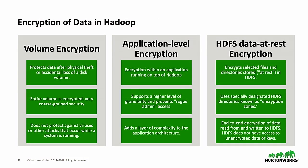So when we talk about encryption, which is the focus of today's conversation, we have three types of encryption here. There's volume encryption. This is just to protect your disk from physical theft. Your entire volume is encrypted. It's not selective, and of course, it doesn't protect against any other attack vectors via viruses or other areas. The middle level, the application level encryption, is probably one of the more complex ones. That is where your application itself has the logic to encrypt this data. It gives you the ability to shield this from your rogue admin, for example. But in practice, it's a lot more complex to implement than volume encryption.